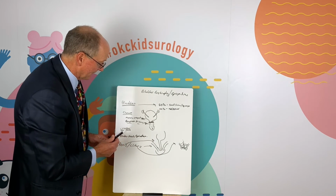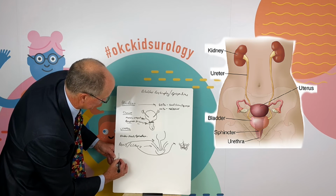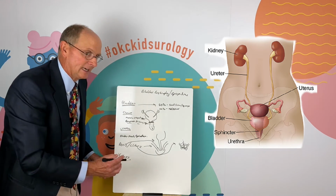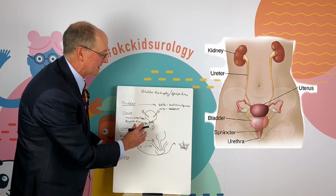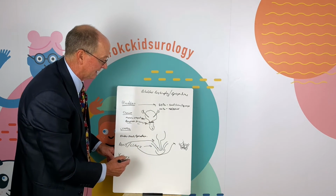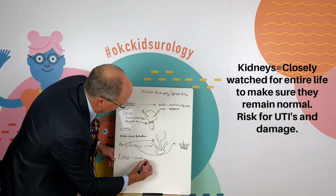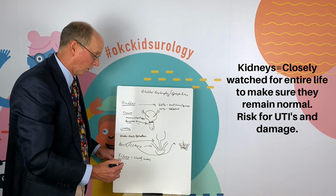The other areas that are going to be involved in here are the kidneys. The kidneys are typically normal with bladder exstrophy and epispadias, but they need to be monitored. Anytime we start closing up and creating resistance, there's a risk for urinary tract infections. Urinary tract infections could potentially cause kidney damage, so they need to be closely watched for the entire life of the child until adulthood to make sure that the kidneys remain normal.